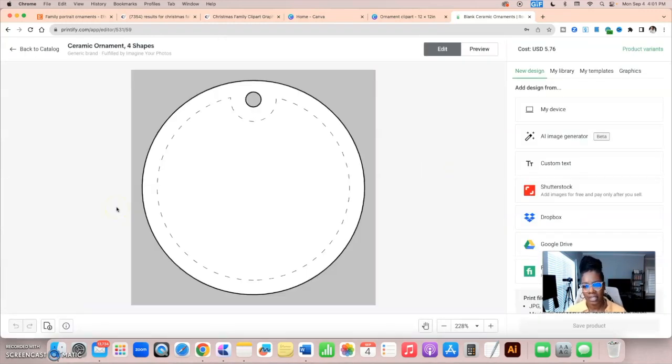So in my last video, I mentioned that if you look in the bottom left corner, you can download the design template, and that pretty much just gives you the same template, but you can use it in Canva or Adobe Illustrator to make sure that your designs are lined up properly, okay? So that's what you do there. I actually already have this downloaded in Canva. I'm just gonna toggle to Canva right now.